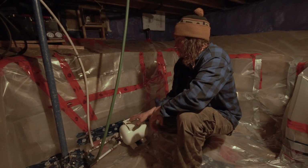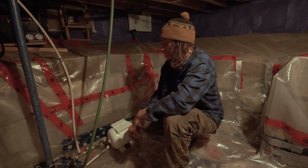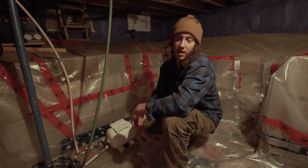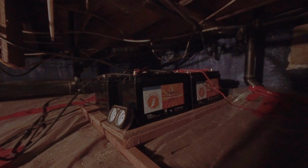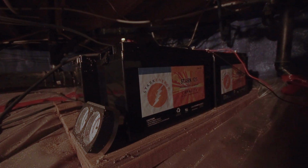So a pump like this will draw about 8 amps. It's one of the things that draws the most power out of my system, but our system can handle it easily, so it's not a big deal for us.